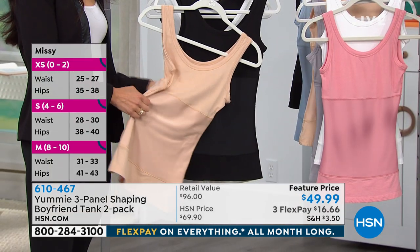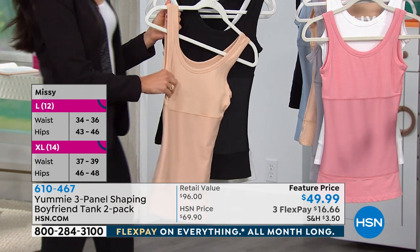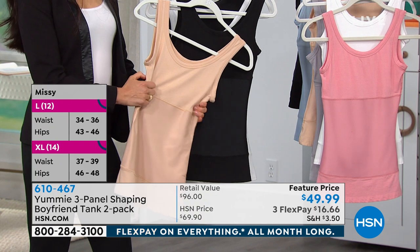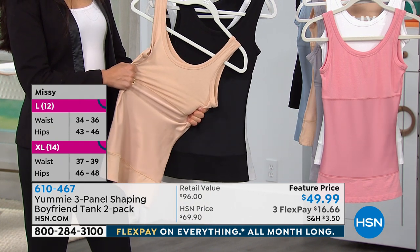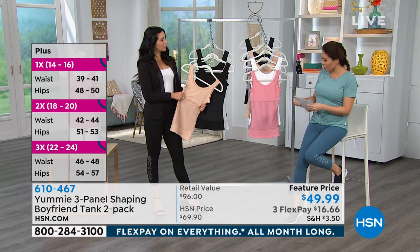We also give you that 3-flex payment because that's what I told you at the beginning. Everything will be on 3-flex or more. The sizing is extra small through 3X. This will fit up to a G cup for everybody. Machine wash, line dry.